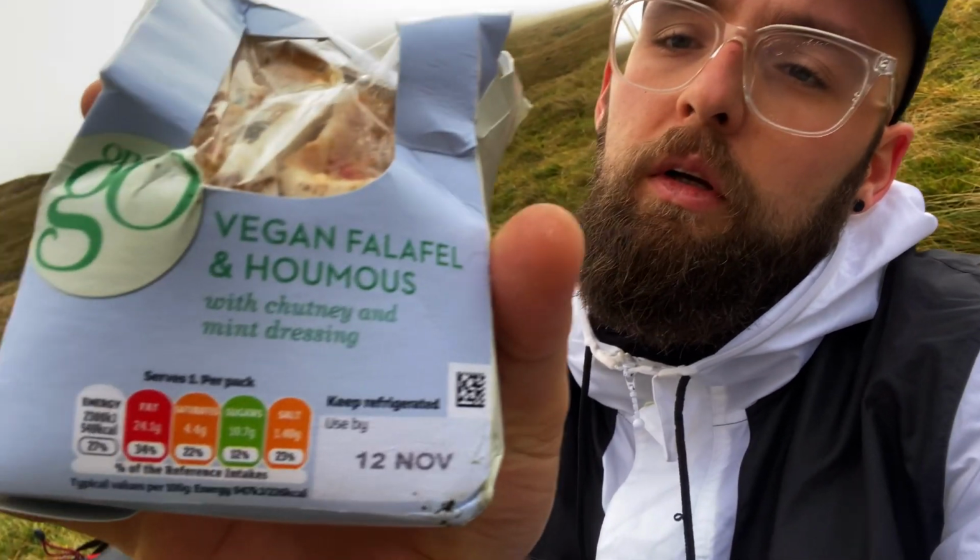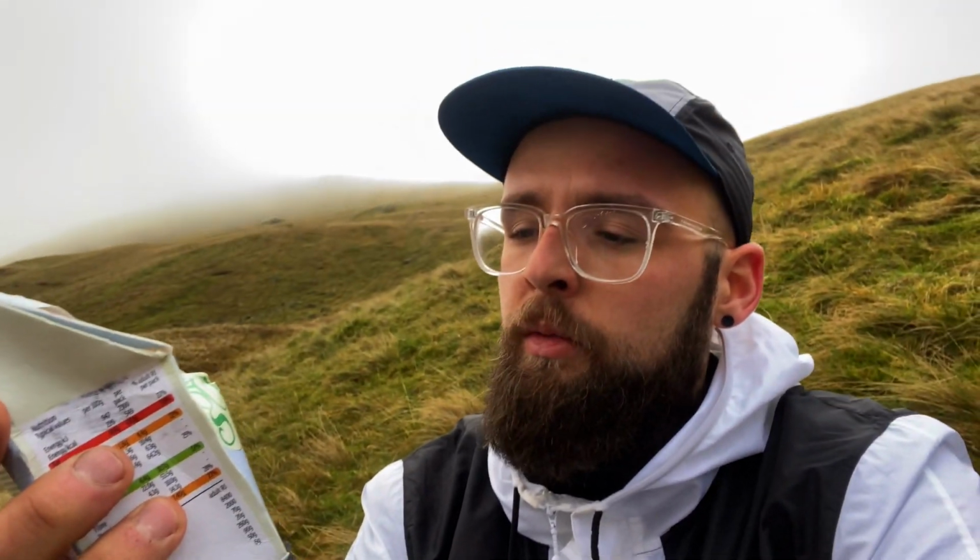I don't know. So I'm going to have a quick dinner break. Vegan falafel and hummus with chutney and mint dressing. I don't know about that. To be honest, there were two different wraps left, and this was the best at two, so just grabbed it last night after work.